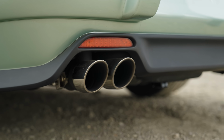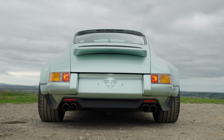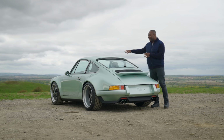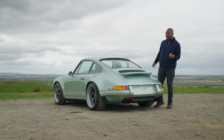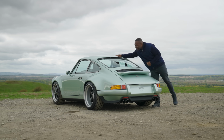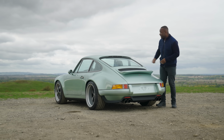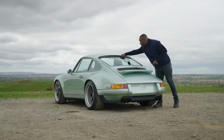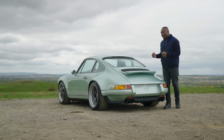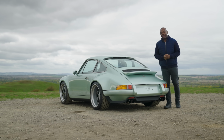We've also got twin exhausts with equal length headers for better sound, and also they look really cool. Plus up here we've got a high level brake light. This wasn't an item that you found on the original 964, but Theon Design have managed to incorporate it to give you slightly more safety as you're driving around surrounded by SUVs. That incidentally was actually a one-way pressure release system which allowed you to easily close the door without the door getting stuck, but they've managed to double up as a high level brake light. Very, very clever.